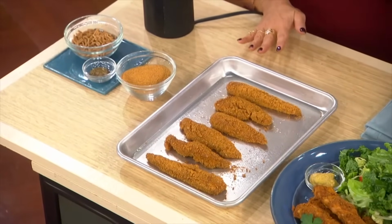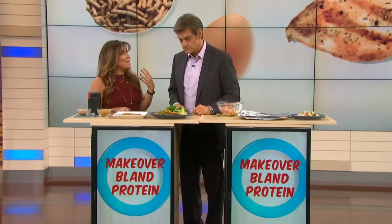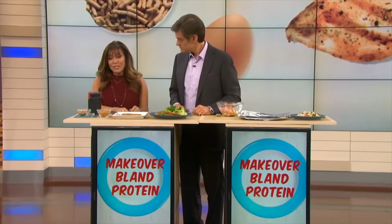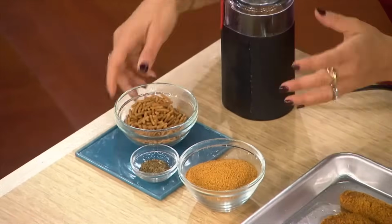And in front of me, I have faux fried chicken strips. We all love faux fried. Faux fried. The tongue twister. Which means it's fried, but not really fried. They're baked, and instead of being coated with lots of oil and breadcrumbs, I use high-fiber breakfast cereal. So right there, these little breakfast high-fiber twigs, you just put them in a coffee grinder.